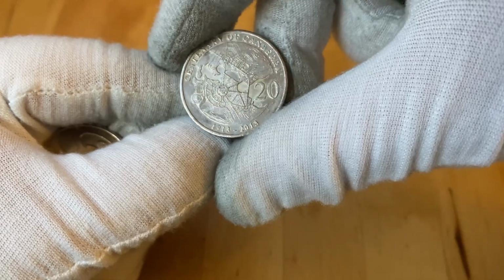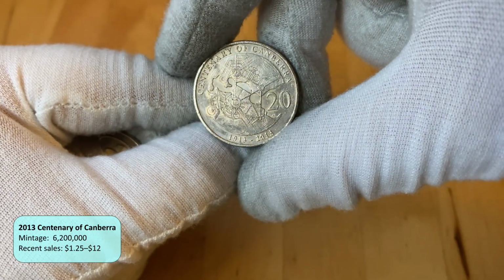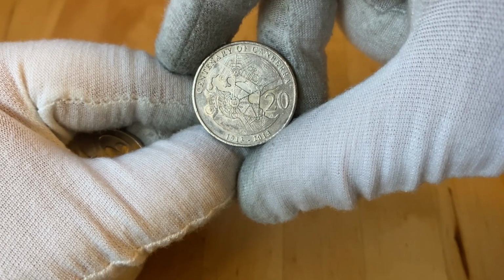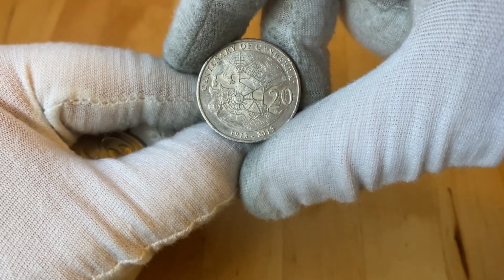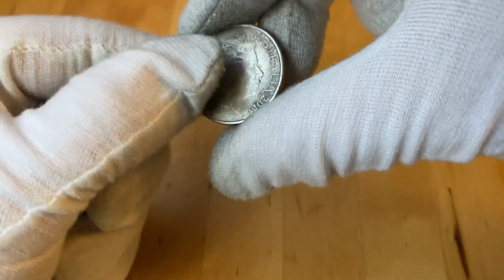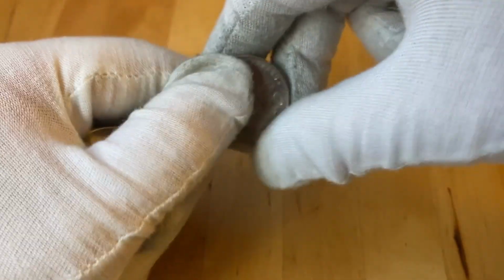This is a 2013 Centenary of Canberra coin. So a lovely design there with the city of Canberra on it. A bit manky on that side, but the design looks okay, so I'll stick that down here.